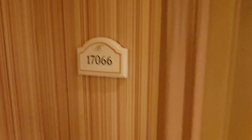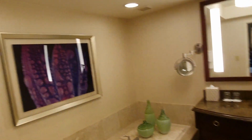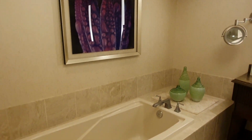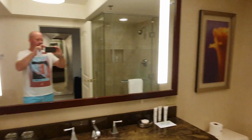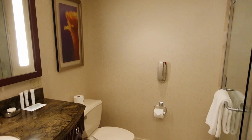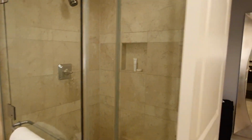So this is room 17066 in the north wing of Bellagio. This is a Fountain King room. So the bathroom is on your left as you walk in. I always think these bathrooms are very spacious in this particular hotel. Nice walk-in shower in a regular room, which is nice.